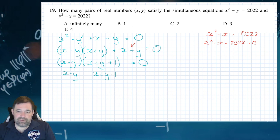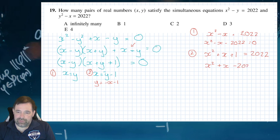And then separately, so that's subbing in one of them and subbing in two of them, I'm going to rearrange this to make it y equals, so you can say that y equals minus x minus 1. So you can say that x squared minus, add x, add 1 is 2022. And then you're going to get an x squared plus an x minus 2021 is 0. And that's going to get you two solutions. So I think you're going to get four pairs of solutions.